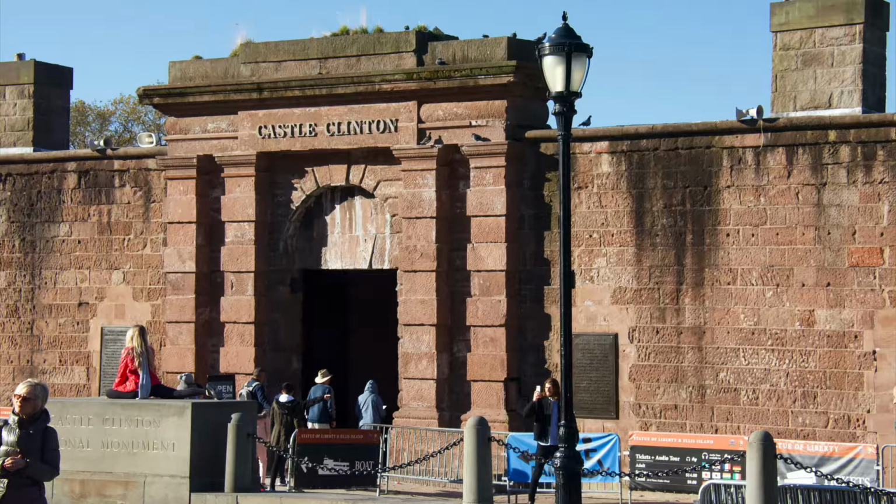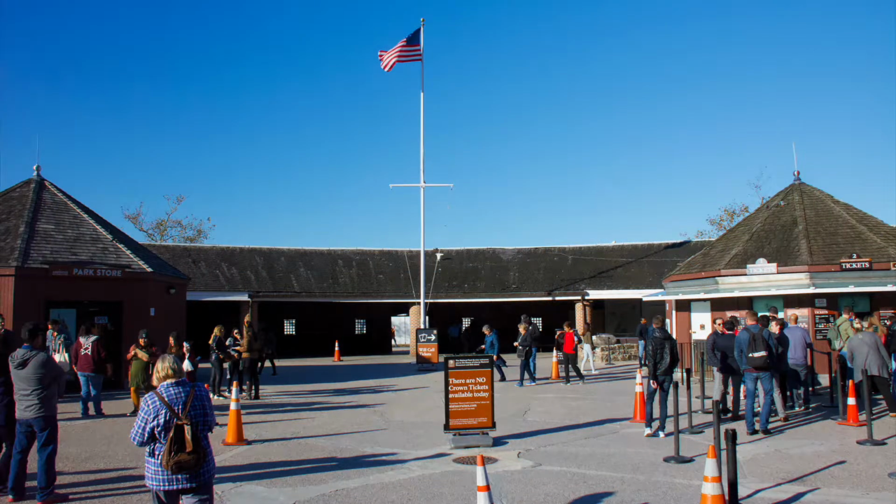From 1855 to 1890, the castle was the country's principal immigration depot, with over 7 million immigrants passing through its walls.